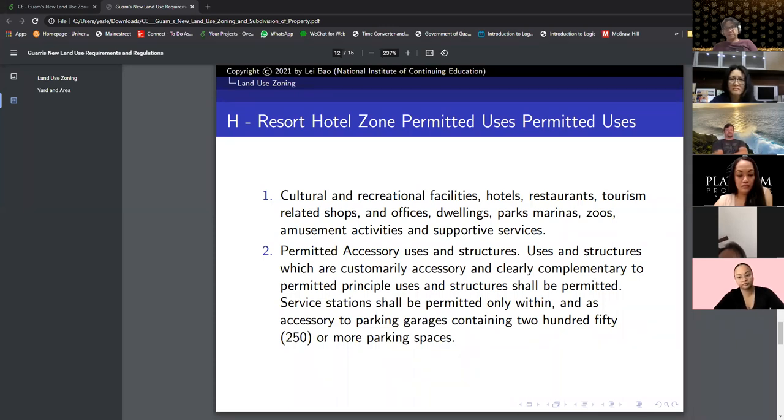So H zone, resort hotel zone, permitted uses. Number one, cultural and recreational facilities, hotels, restaurants, tourism-related shops and offices, dwellings, parks, marinas, zoos, amusement activities, and supportive services. Number two, permitted accessory uses and structures which are customarily accessory and clearly complementary to permitted principal uses and structures shall be permitted. Service stations shall be permitted only within and as accessory to the parking garages containing 250 or more parking spaces.